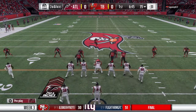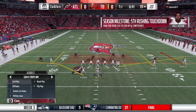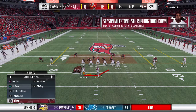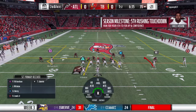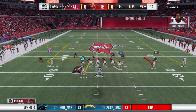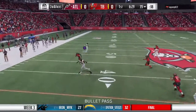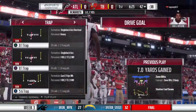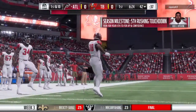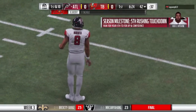Possible run anticipation here as the D-line sandwiches together. Mariota now on second down. He's going to flip one out here to his running back. And to the 42-yard line here and brought down there. It's a 7-yard gain there, and it's good enough to move the chains.